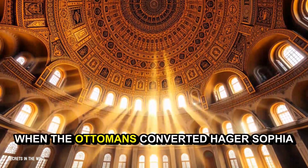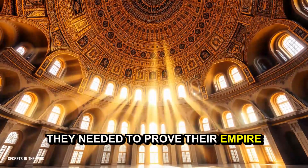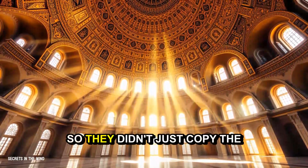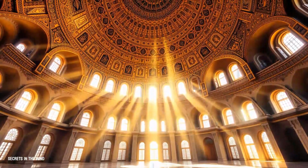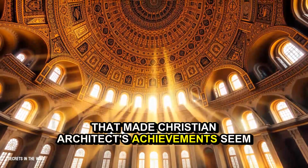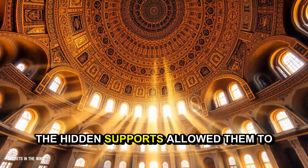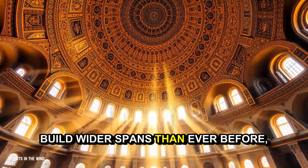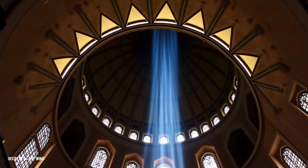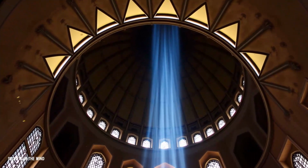When the Ottomans converted Hagia Sophia from a church to a mosque, they needed to prove their empire could surpass Byzantine engineering. So they didn't just copy the original dome, they reinvented it with optical tricks that made Christian architects' achievements seem crude by comparison. The hidden supports allowed them to build wider spans than ever before, while the illusion of weightlessness sent a clear message. Ottoman rule wasn't just powerful, it was divinely ordained.